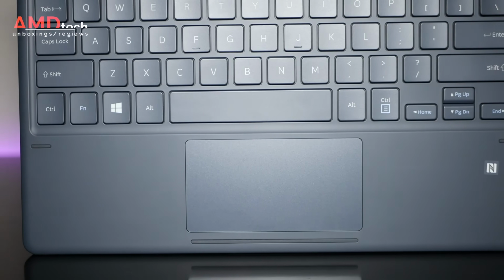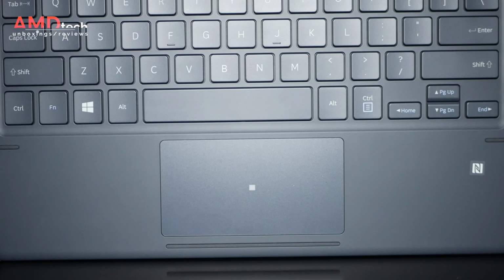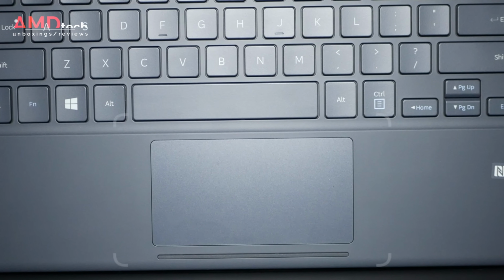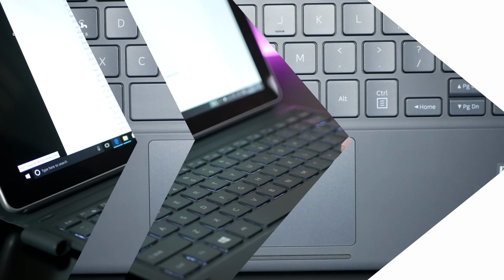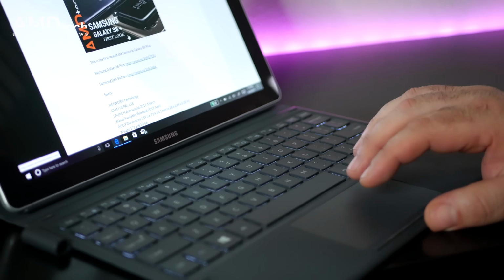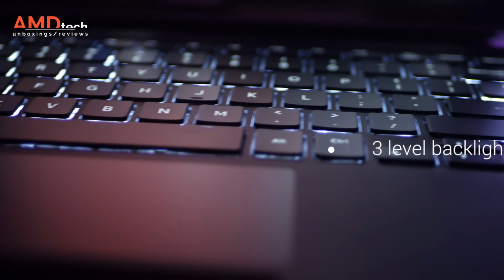Now, the trackpad is also much improved on this device. Two-finger scrolling was a pleasure. Windows 10 gestures worked as advertised. A very big improvement over the Galaxy Tab Pro S's keyboard of last year, and I think it's a little bit bigger than the Surface Pro 4's type cover as well. Another key improvement is the fact that it has multi-level backlighting.